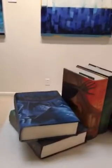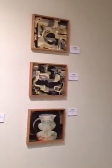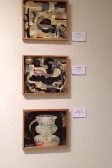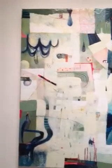Every piece is just exquisite. Look, these are 12 by 12s. And by the way, they're all available. If you feel you need to add one of these to your collection, all you have to do is call me. This is a 3648.